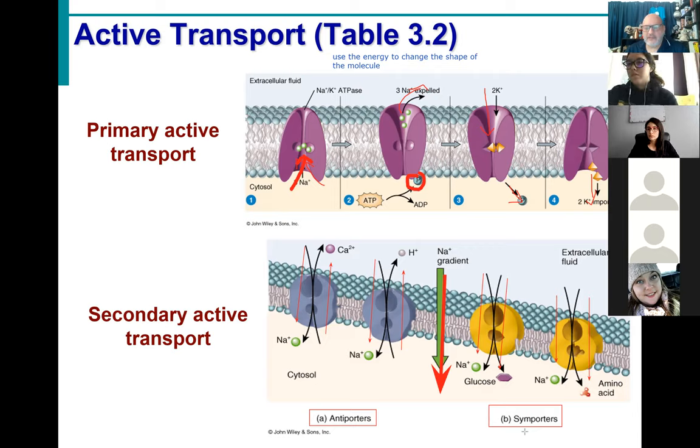I had a question. Yes. For the primary transport, basically between two and three, it uses the phosphate in order to do the conformational change to get the potassium inside.